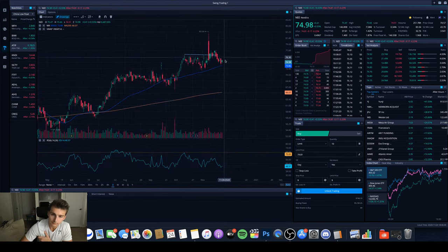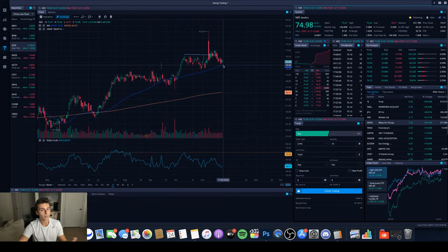This is a good one, but it may be making a little bounce here at that 50 SMA, which is sitting right below where it's at. It may not hit it perfectly. It may dip below further, but I think it's in a good spot personally.